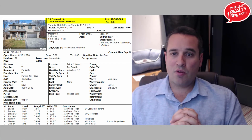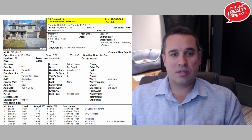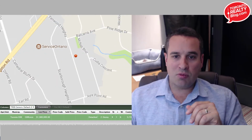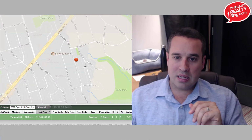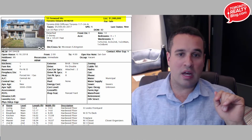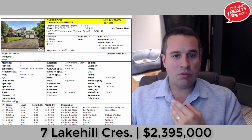And here we have it for $1,980,000. Pick this thing up for $1,800,000. It's unbelievable the size of the house that you can get in this area. Okay, let's go to the last one. This is the fastest Pick 5 I've ever done. I think I'm rushing because I'm sick and I really want to go home.